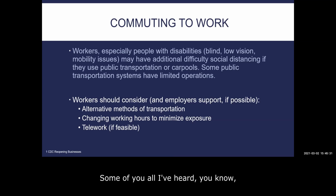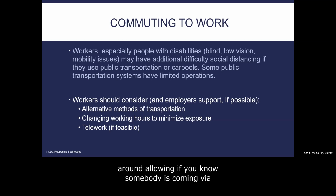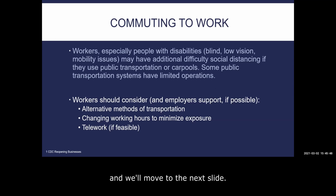Some of y'all, I've heard, you're actually scheduling pickup times for your reuse programs around allowing, if somebody's coming via public transportation or what have you. And then, of course, telework when feasible for our workers. And we'll move to the next slide.